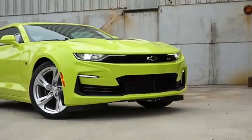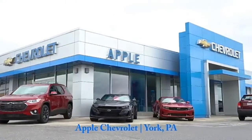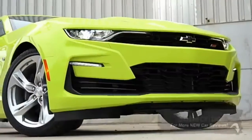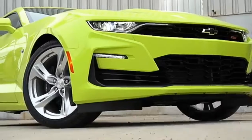Behind me here, we have the new 2020 Chevy Camaro, courtesy of Apple Chevrolet. I always review this one every single year. I own a 2019 Mustang GT myself, and this was a very close second pick today. So, for those reasons alone, and there's plenty of updates for the 2020 Camaro too, I will be going over all of those in this video for you guys today.